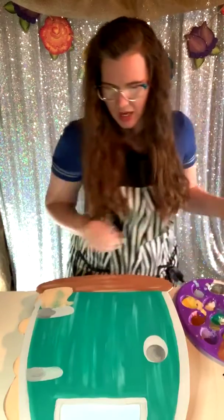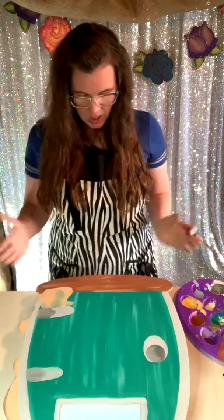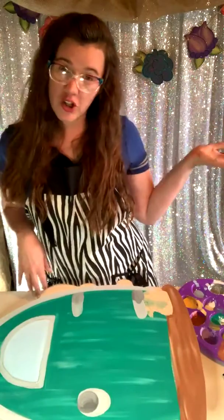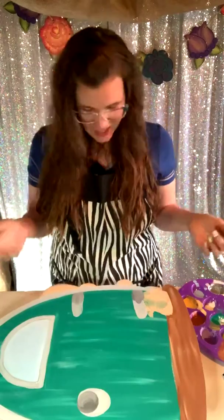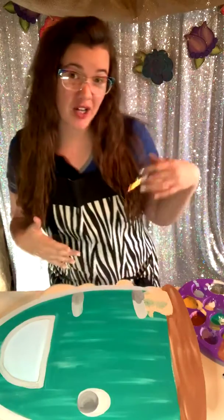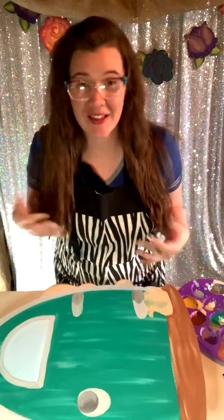So, okay, we've got the door. We've got the frames to the door and the window. We've got the window, the doorknob, the hinges, the dirt rug, their dirt front porch. It's a fairy door or a gnome door, just whatever direction you want to take it. If you're marketing it for a boy, we might want to call it a gnome door. If you're marketing for girls, call it a fairy door. I guess that'll be the only thing that makes a difference.